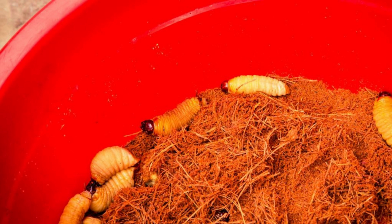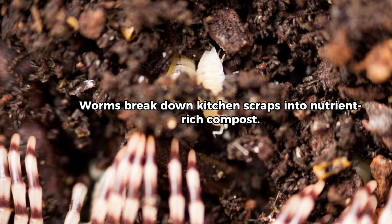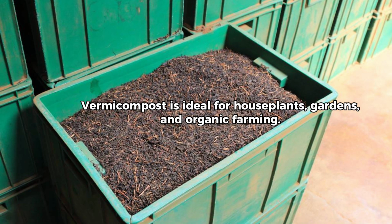Vermicompost. Next on our list is vermicompost, created with the help of worms. Worms break down kitchen scraps into nutrient-rich compost. Vermicompost is ideal for houseplants, gardens, and organic farming.